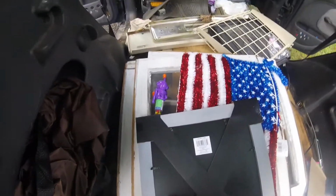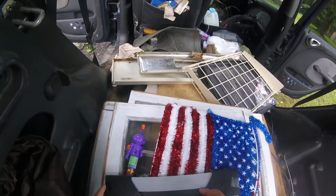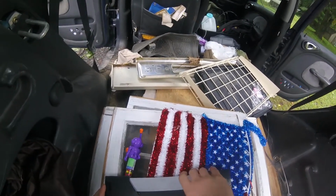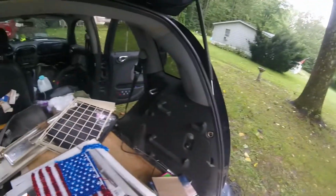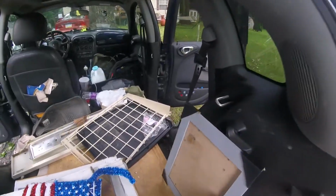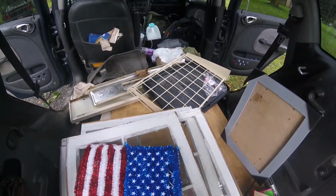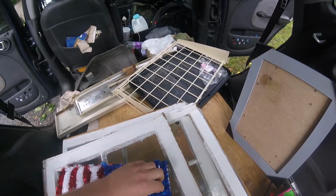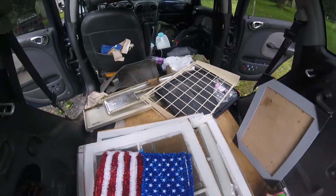I might just put this on Facebook and see if somebody wants it. That's out for like $5. Not bad. You take that back off, put the picture in there, and it looks really nice. So, that's good. Got this American flag thing. I might put this on Facebook too. These sell for $10 in the store.